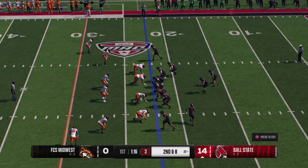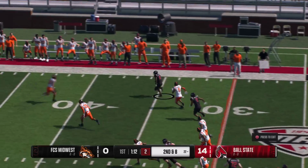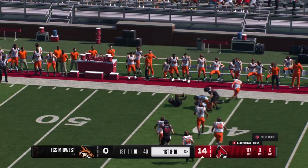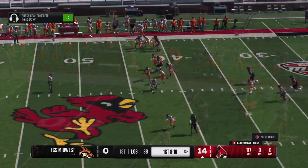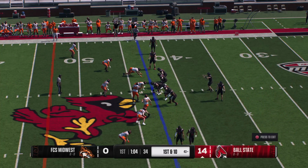And so, Palmer, I got to take away something. I can't let them have everything and have success. I got to be aggressive against the run or play for the pass. I can't give them everything. And they'll finally bring him down after he rips off a huge play.